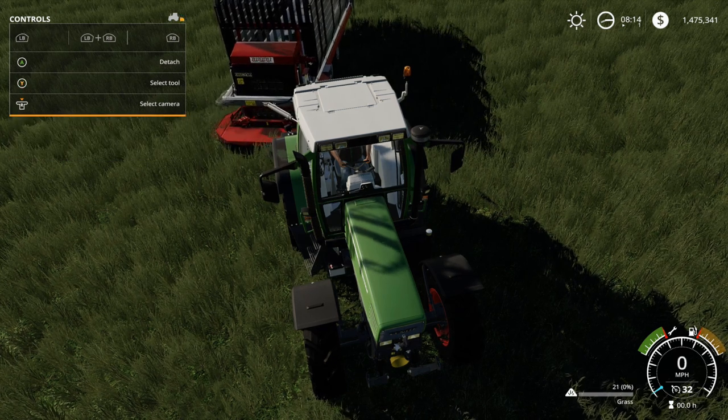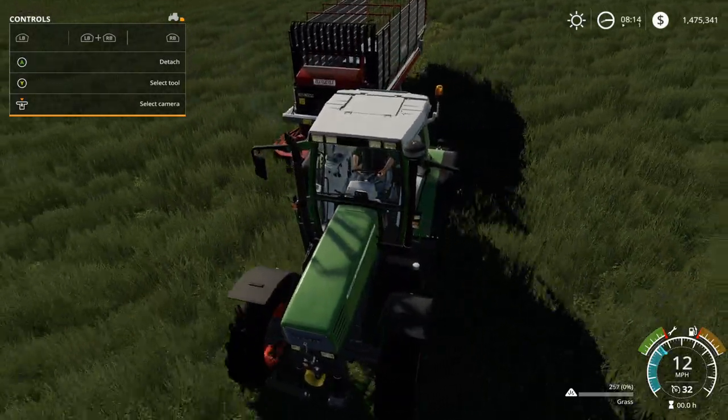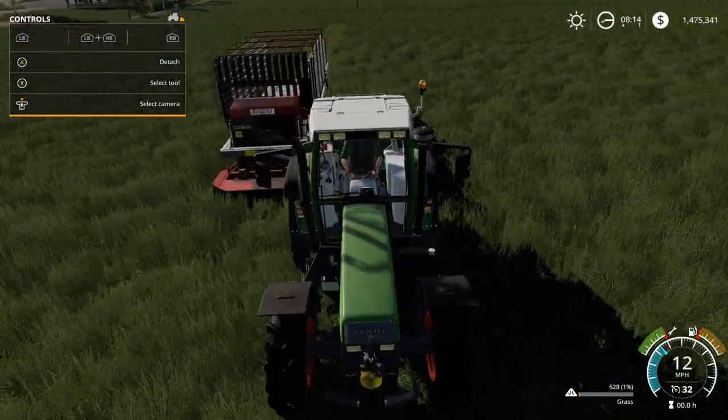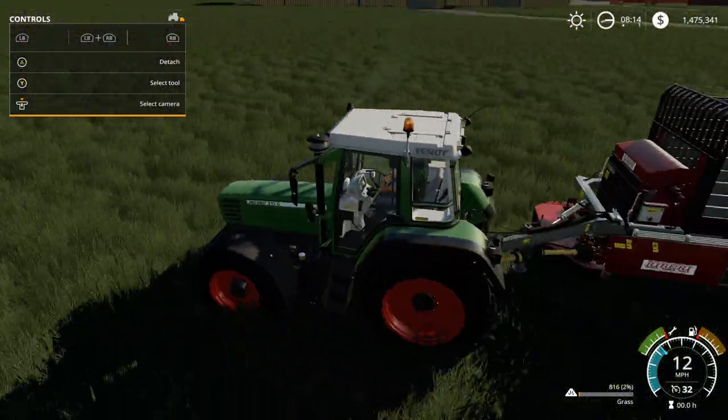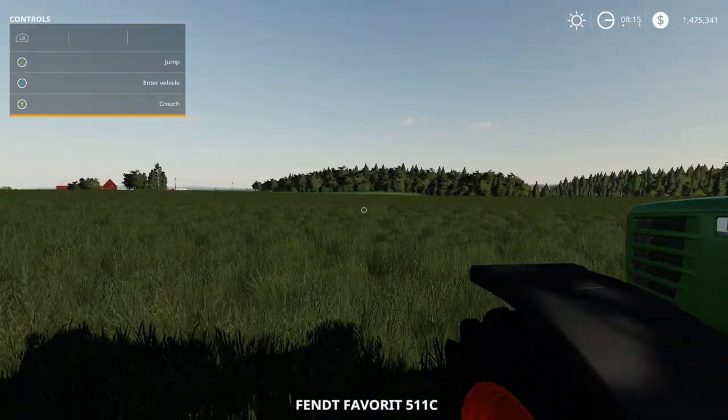And then turn on the mower. And there you go. Look at that. It's filling up pretty fast actually with grass. So this is going to make it a lot easier to do grass all in one go right here. So really nice little mod right there. Oops, let's get out of there.